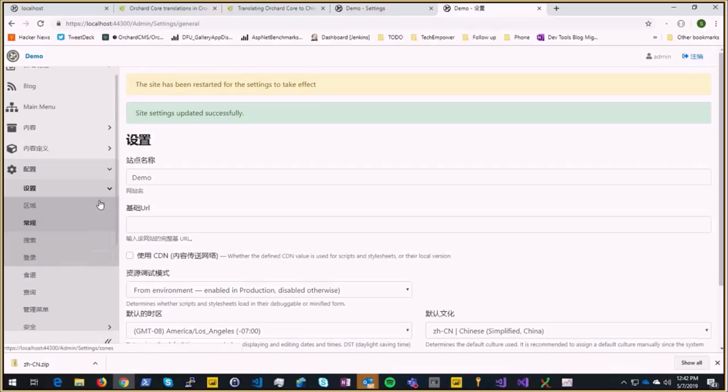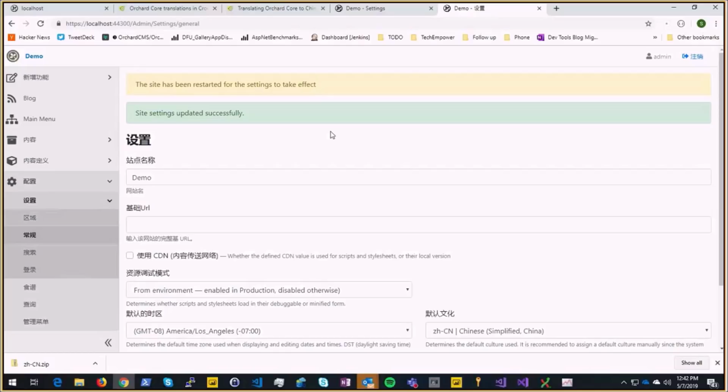I'll ask some colleagues to look at it to see if it's beautiful or not. But just saying, we have content localization, we have UI localization, right to left support. Isham is working on the setup module to also be localized, and obviously with RTL support. So even the setup experience will be localized. So that's great.